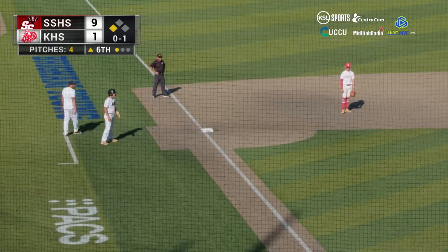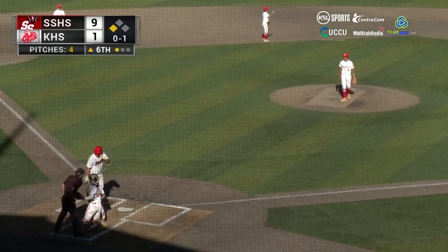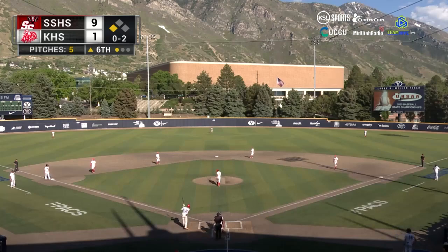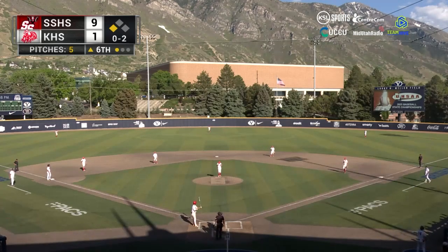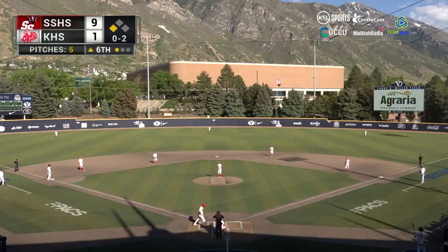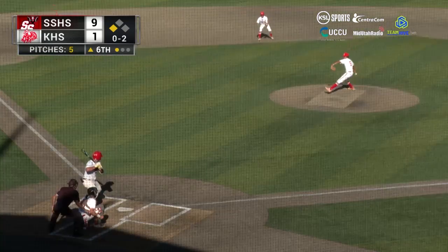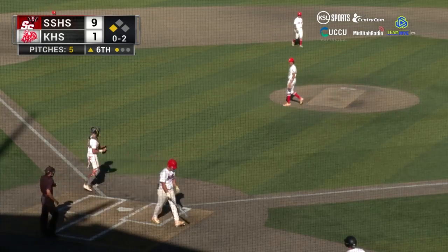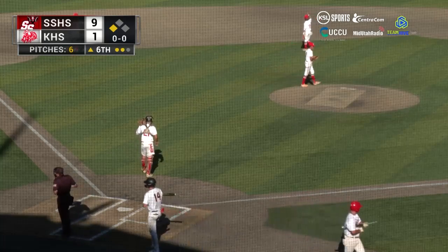Jagger Red fouls off the first pitch. Verasco out of the windup. Red fouls off the next one for strike two and an 0-2 count. One out in the inning. It's a 9-1 South Sevier lead here in the top of the 6th. 0-2 called, strike 3 to Jagger Red as he goes down looking for the second out of the inning. First strikeout of the game for Brogan Verosco.